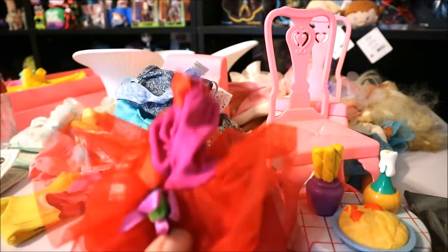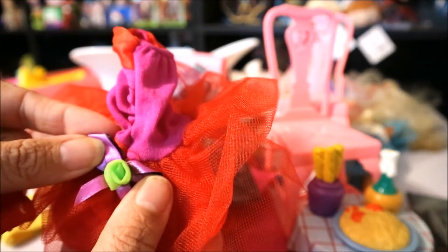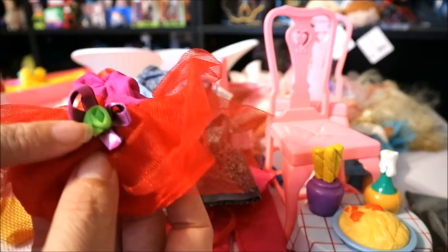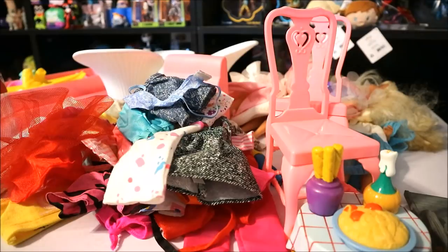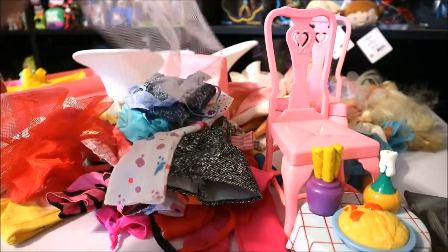This don't go to this. But anyway, this is a really cute dress in our weird 80s style, obviously. It's got pink and a green and a red, purple, all those crazy colors together. Yeah, this has something else to it. I just can't remember. Now I think this is like a veil to a wedding dress.